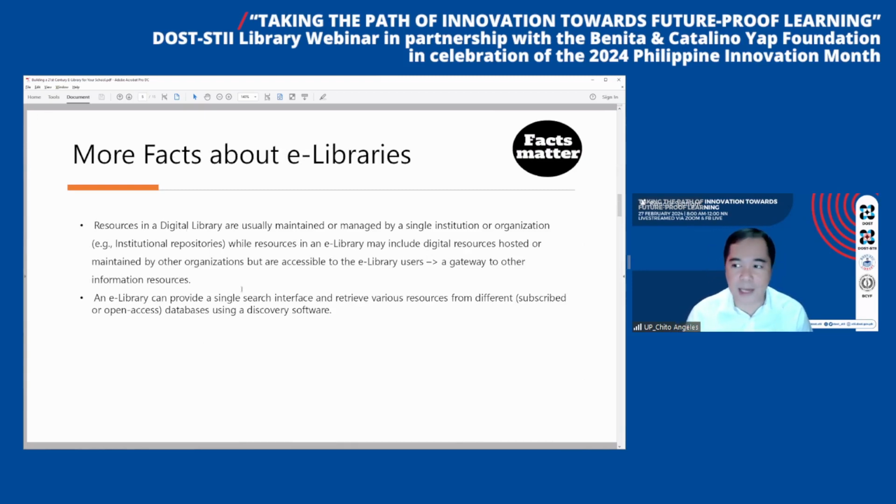And to give you more definition or facts about e-libraries of the 21st century, resources in a digital library are usually maintained or managed by a single institution or organization. So in this case, the institutional repositories. No? Institutional repositories are actually digital libraries, except the content or the collection that it houses are usually the publications of the specific institution. On the other hand, resources in an e-library may include digital resources hosted or maintained by other organizations, but are accessible to the e-library users. So in this case, the e-library serves as a gateway to other information resources.